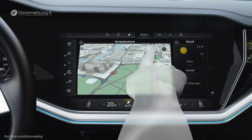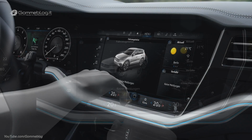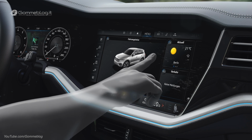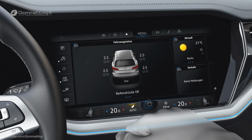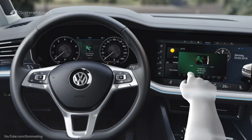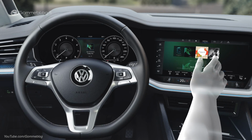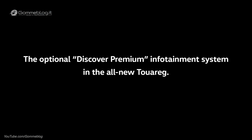Touch, hold, select. Customizing the home screen is entirely intuitive. Operation is just as simple. Use 1 finger within a menu, use 2 fingers to go to the next menu level. Or with a gesture, to scroll through your albums, for example. The optional Discover Premium infotainment system in the all-new Touareg.